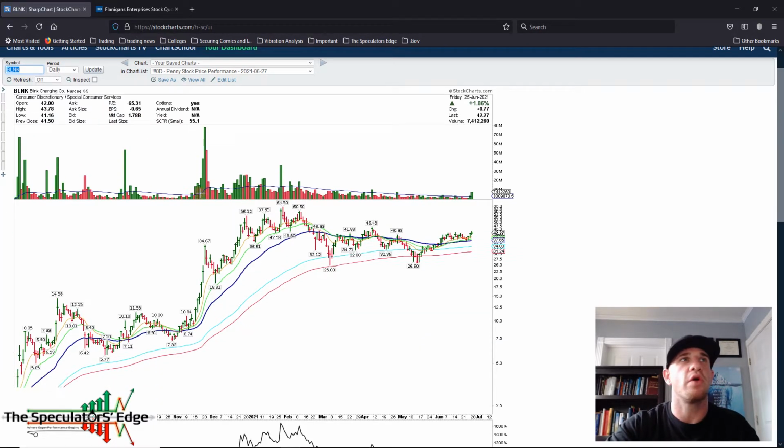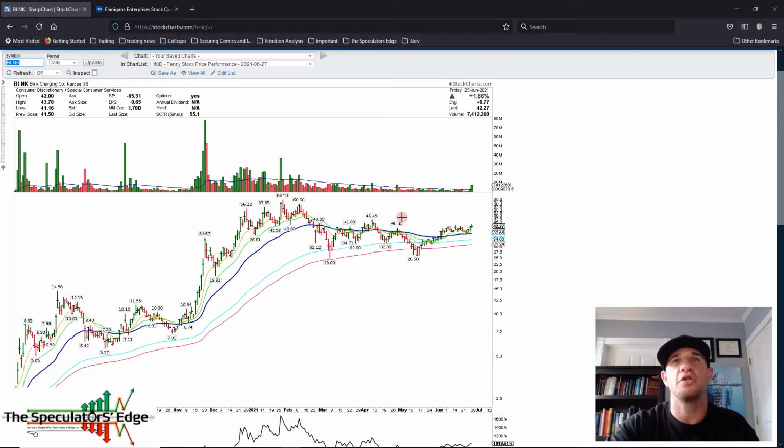And then the last one here is Blink Charging. BLNK is the ticker symbol. We have a beautiful increase in volume right here, with a beautiful decrease in volume as it makes this base. This is a secondary base. This would be your primary, and this is a secondary. And I've watched this stock.